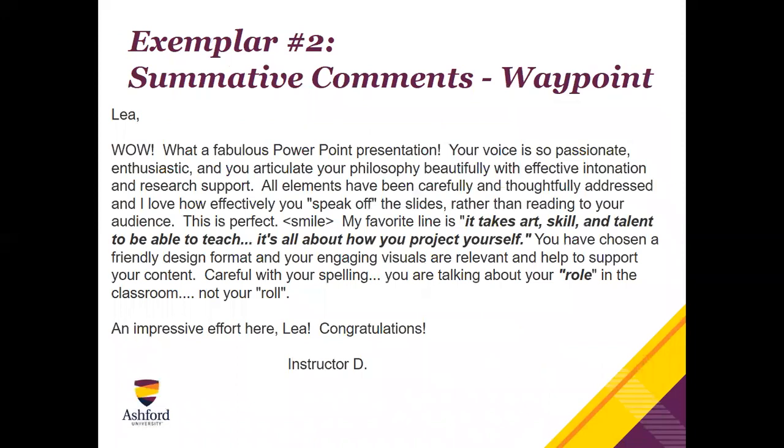Exemplar 2. Here is an example of how an instructor might use summative comments instead of embedded comments. There may be times, for example, when a student has submitted a PowerPoint or a Prezi presentation or a link to another type of digital tool where no embedded comments are possible, that as an instructor, you can still be distinguished in the manner in which you provide feedback by being detailed, by selecting specific strengths and opportunities for a student to note in his or her work.